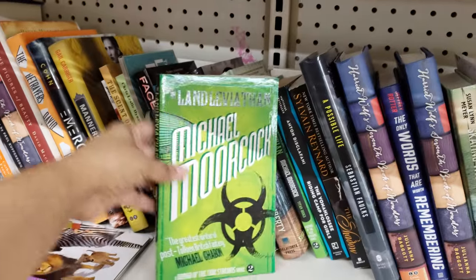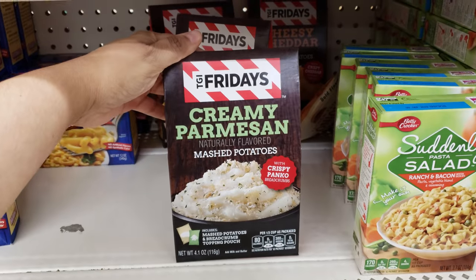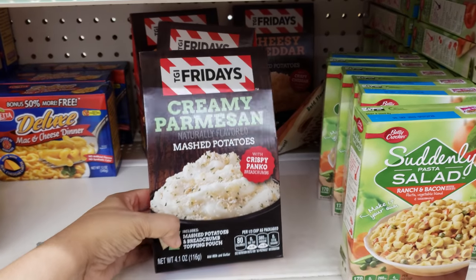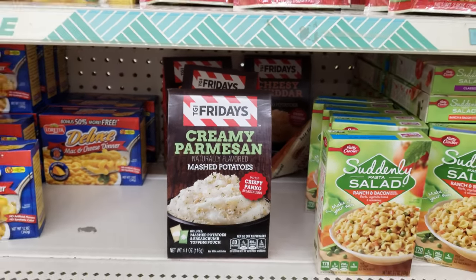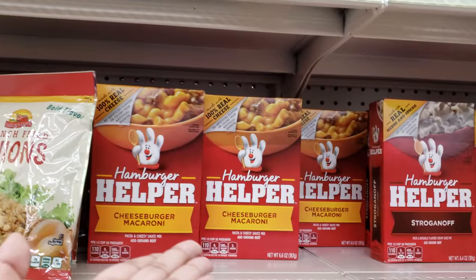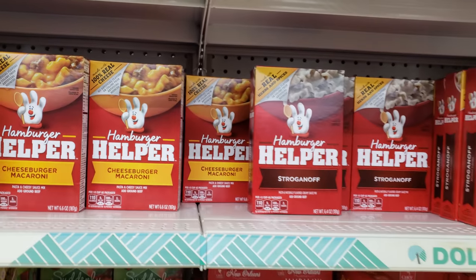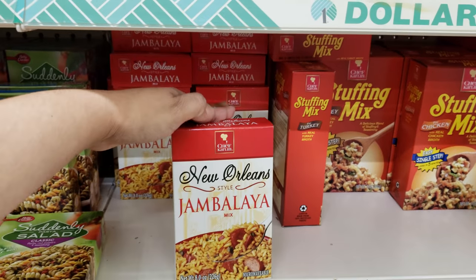Same one. Yeah, I see a lot of the same stuff here from last time. I did find TGI Fridays creamy parmesan mashed potatoes with panko. And they do have mac and cheese here too. And of course, Hamburger Helper. The stroganoff. Jambalaya mix.